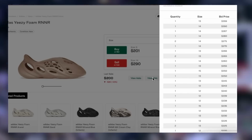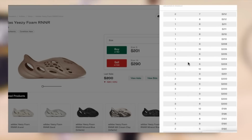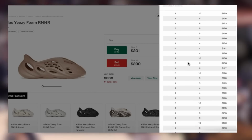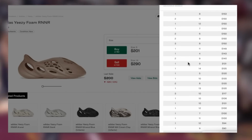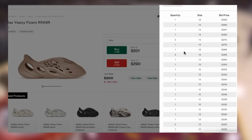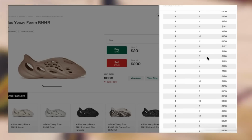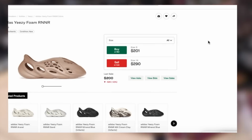Now that the average price ranges at those points in time are evident though, let's discuss whether they're expected to increase post-drop or even hypothetically decrease. There are 3 primary factors I'm considering when it comes to these. First, looking at other recent Yeezy foam runners and even the sand foam runners which dropped in March, they have seen an increase, however, it was rather mild.